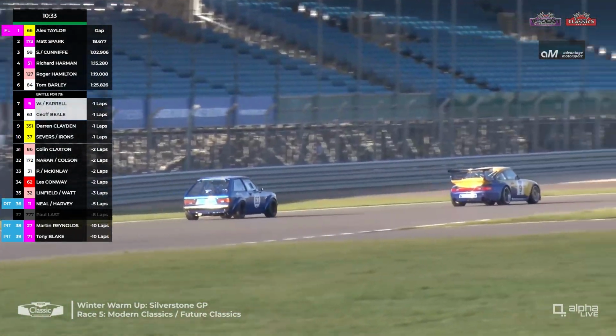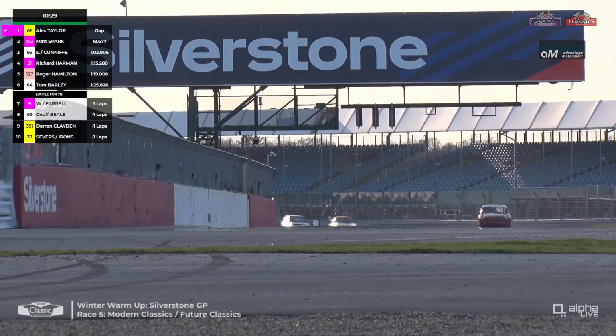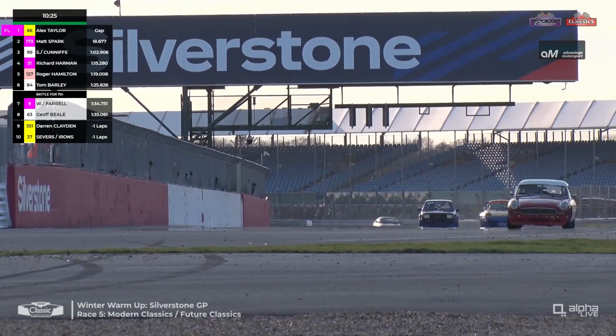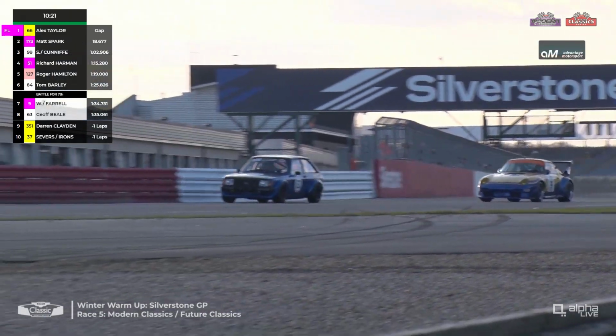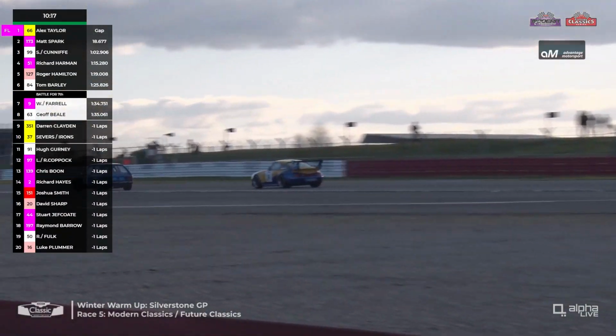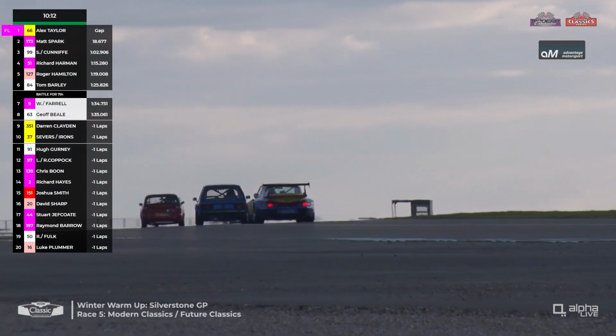So Jeff is trying to get the nimbleness of that Talbot Sunbeam Lotus through the corners, get it up the inside as best as he possibly can, but it will just lack a little bit of straight line speed compared to the Porsche of David Whelan. As I say that, he gets a great run on towards the start-finish line. Look at that spit of flame as well in the daylight fading here at Silverstone. A great backdrop to the flame-spitting Sunbeam Talbot Lotus.